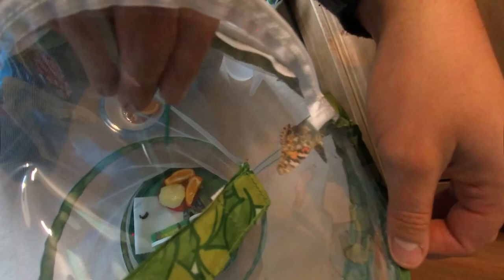See the colour on his wings. It's beautiful, isn't it? See his wings, William? He's opening them up for you. Yeah. Look at that. He's opening them up for me.